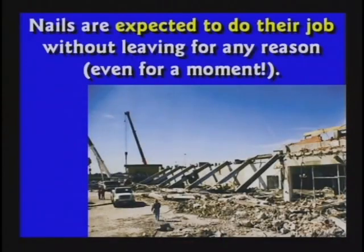Suppose all the nails in your house decided, I quit. What's going to happen to your house? It's going to fall down, right? Boy, you don't even think about it, but right now, all those nails that somebody put in to build your house, they're still doing their job, aren't they? The carpenter pounded it in one time and said, that's where you are staying, right there. And he expects the nail to stay there and do his job.